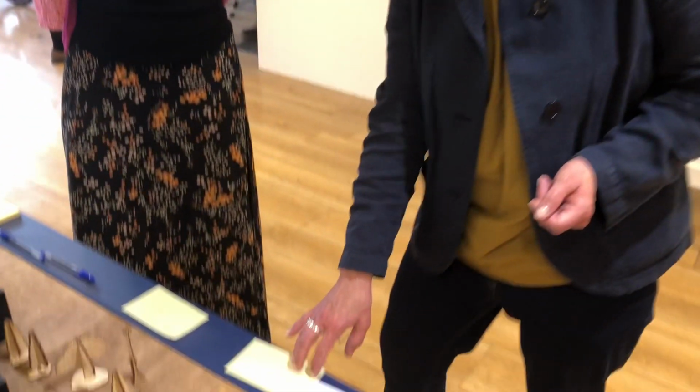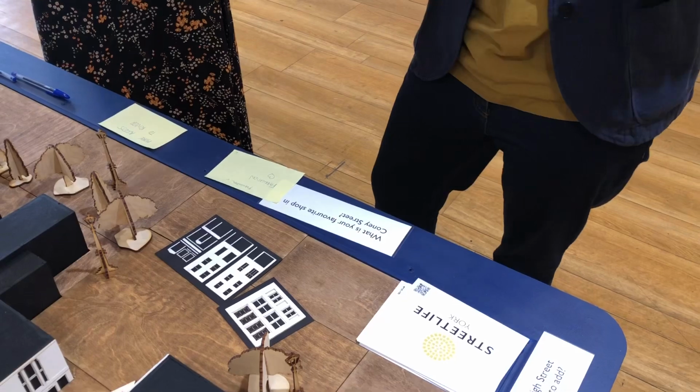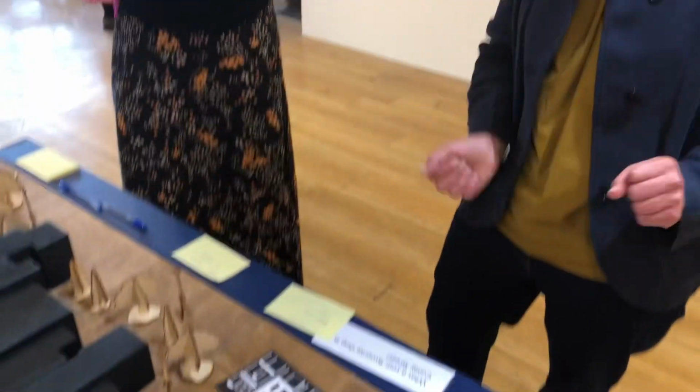More access to the river, for example. Shops that they love, like Fabrication, which is a brilliant making place for York creators. Other things, Stephen, what have we got on the other side of the model?